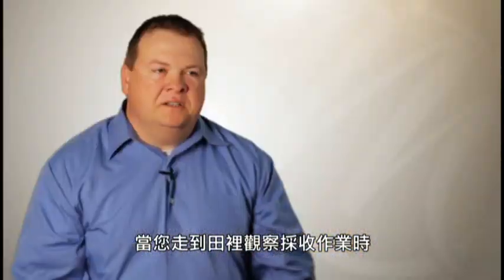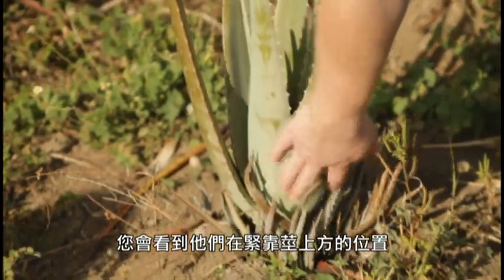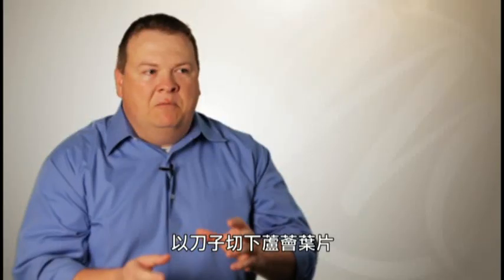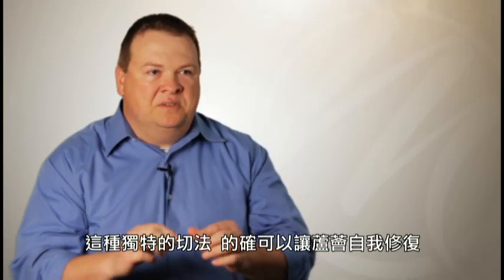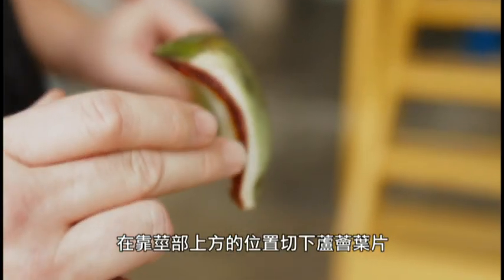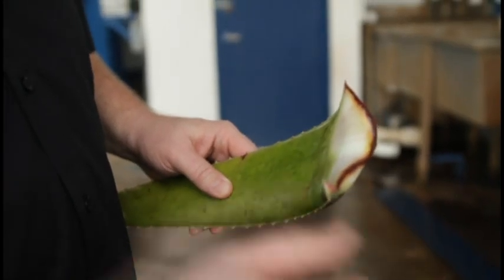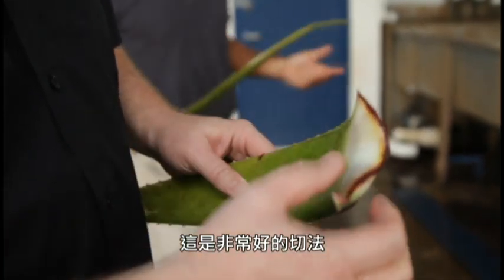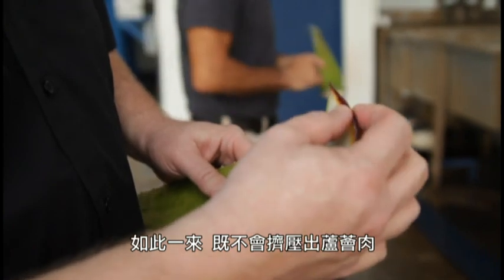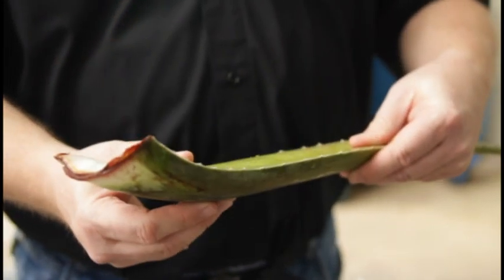So it doesn't give time for the product to degrade. And when you go out to the fields and you watch the harvesting process, they literally cut the aloe right up against the stalk. And what that does, it allows the aloe to seal itself. It actually heals itself. Here's where the cut was made, right up against the stalk. There's a very good cut. Nothing squeezing out. So you have a pretty much protected system with this aloe leaf.